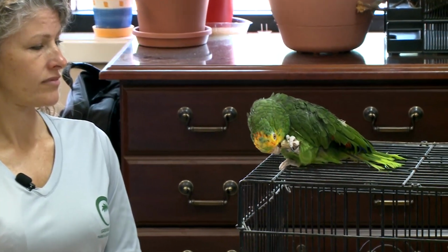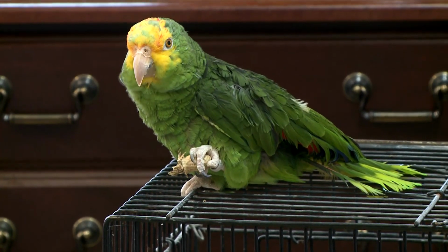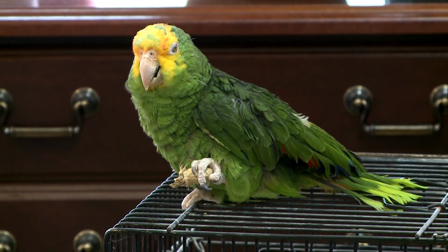This is not a cage-only animal. This is just his transport cage, of course. He has a much, much bigger enclosure as his permanent home. And they do have a bit of an attitude. They pick certain people they like and certain people they don't.